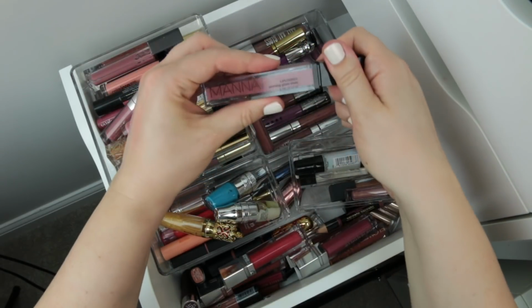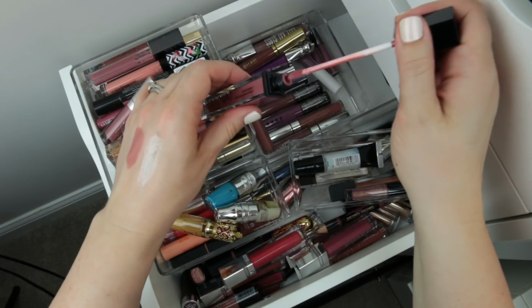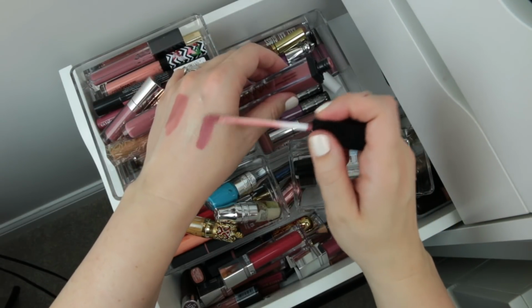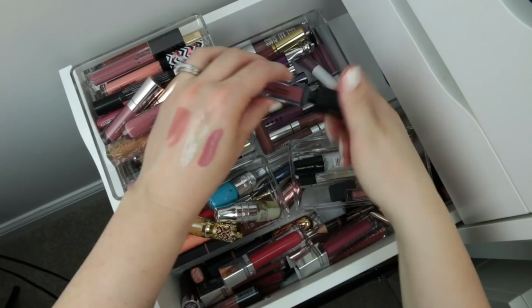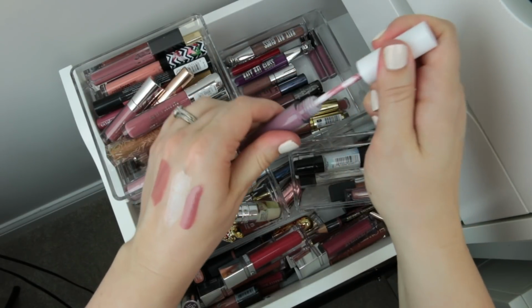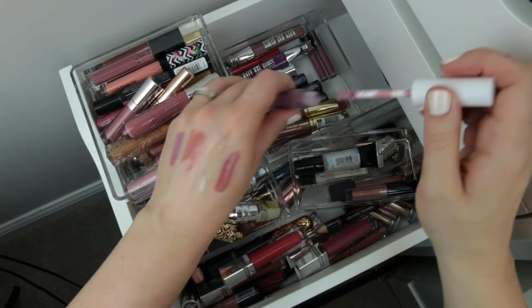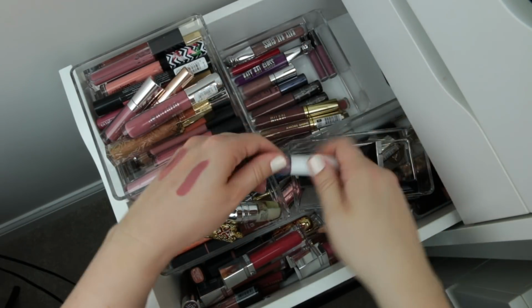Don't remember about this one. This is from Manica Dar. This is the shade Lucky. I feel like I got this in a subscription service. That is a really pretty color. Pulled this in. I don't remember about this one either. This is the Lacquer in Tea Rose from e.l.f. I don't know how I feel about that color or this formula, so let's pull this in.